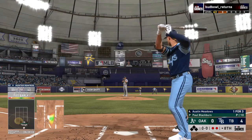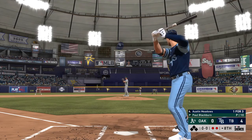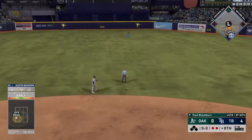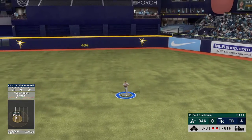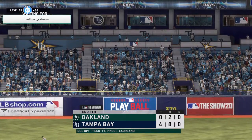Next to bat will be the Tampa Bay cleanup hitter, Austin Meadows. It was a flyout for him in his last trip. Swinging a hard liner to center field. Laureano is there, and they go down in a hurry here as his side is quickly retired.